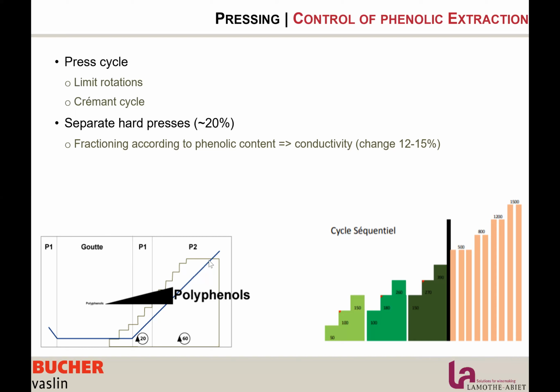So basically, most commonly, let's say the press cut is made at 12 to 15% of conductivity change. That's when you want to do your press cut and you change your program to go on extraction and more volume. So you go faster, you have higher yield, but you maintain your high quality juice on one side and then your hard press fraction on the other.